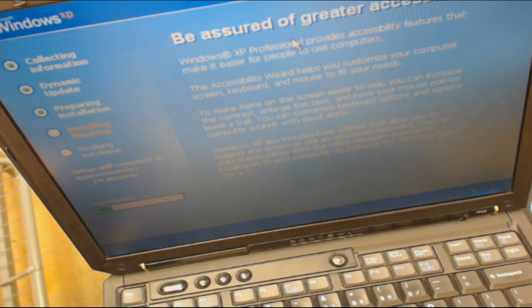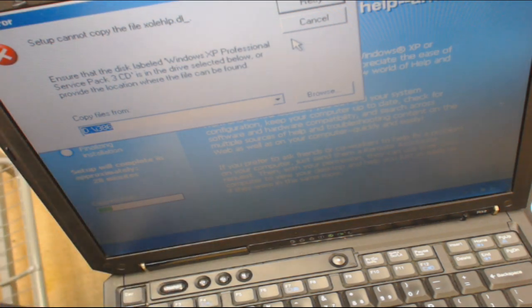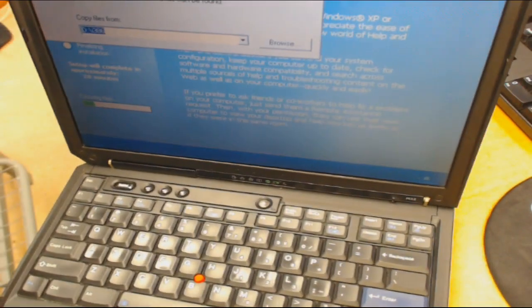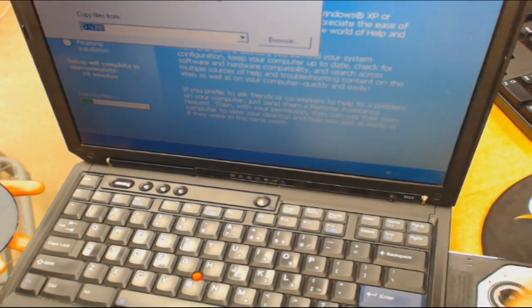And then I have the burned CDRW, and we'll try this. So this is kind of just a technique if you're desperate enough, or you really need to get Windows XP installed. And sometimes you have to go through these hoops.